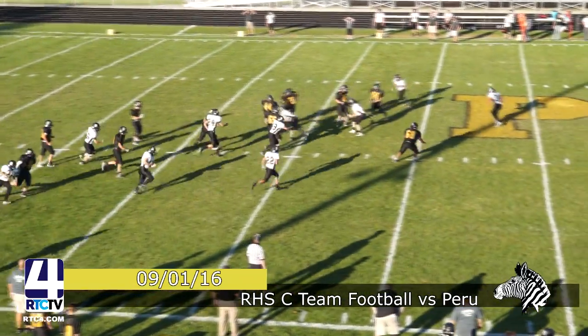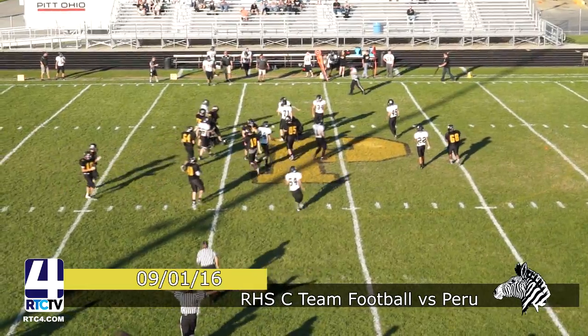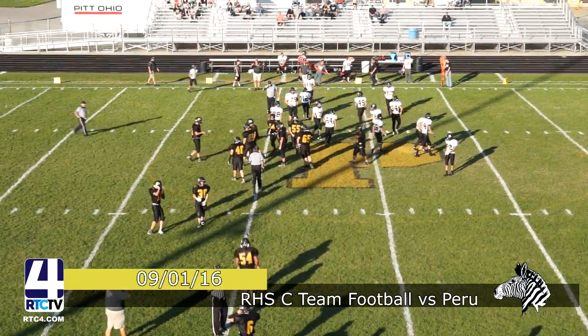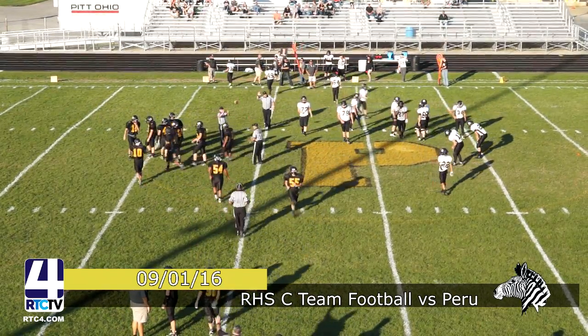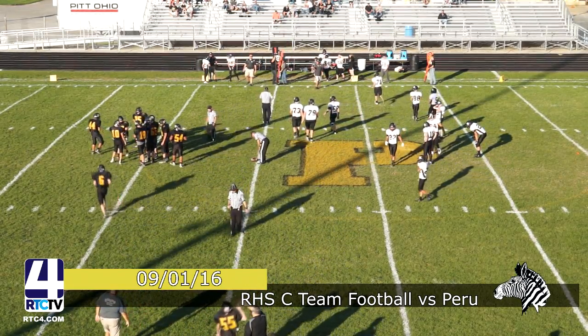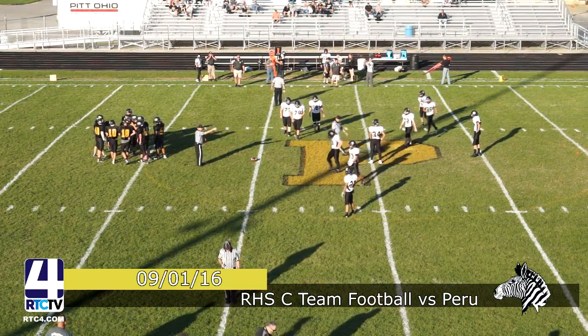Oh, he busts a couple of tackles. Come on, Zebras, let's wrap him up. Isaiah Hall on the return. Happy to see that. Brought down by number 86. We'll get you a name on that. Tackle by number 86, Bryce Lehman. From their own 45-yard line.